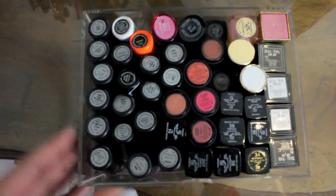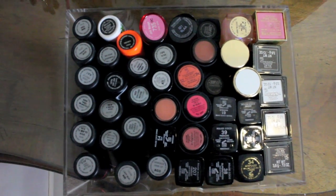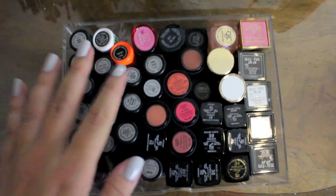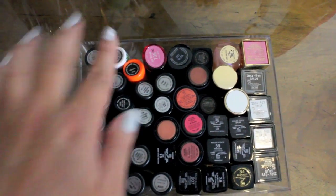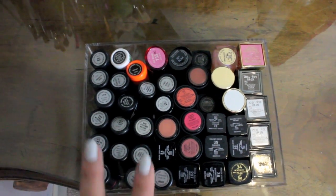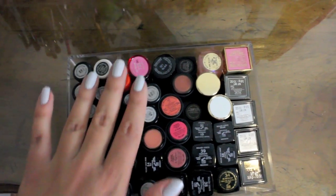I'm going to go in from the top here because this is a big drawer. I love this drawer though. I love the way it looks from above, because I've arranged it so that you can see all of the labels. So here I've got all of my MAC lipsticks. I've done a MAC lipstick collection. If you want to see that, you can separately, so I'm not going to go through all of the colours.